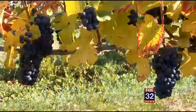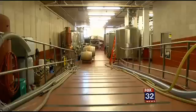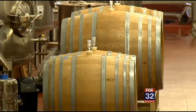With the machine, it allows us the flexibility of waiting another 2 weeks until we think we're getting the optimal ripeness, or as much ripeness as we can. Then grapes are weighed, sorted, taken into the cellar for crushing, and put into the press.